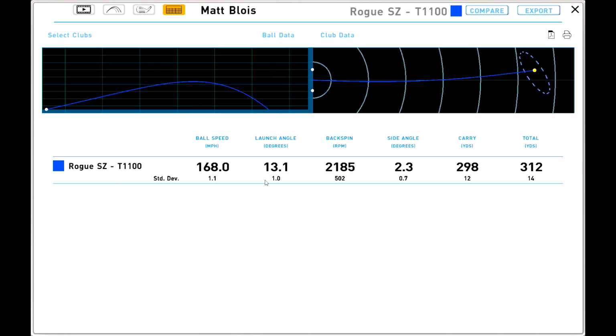Pretty good. Yeah, hit some good ones. Really good. I mean, we definitely saw you hit it not quite as far as you do when you hit a draw. Yeah. But you also saw the ball flight really stabilise as well. 100%, yeah. So your launch angle is around, 2100 spin, pretty good. Ball speed is 168.